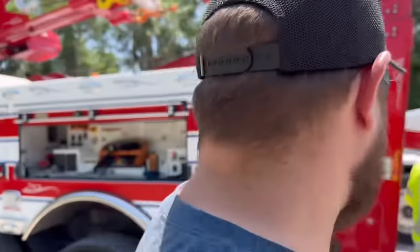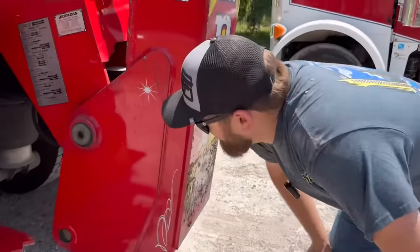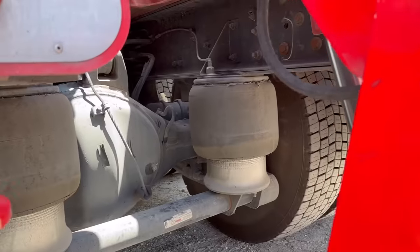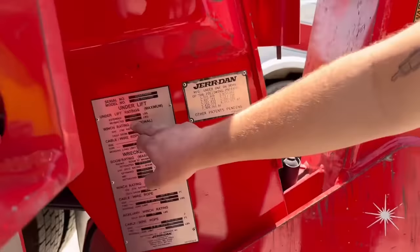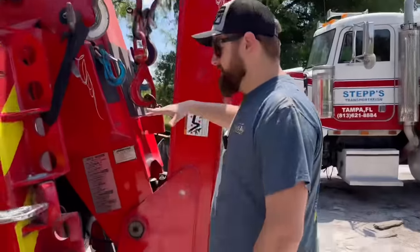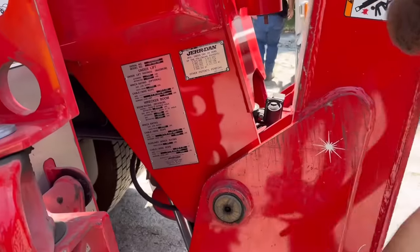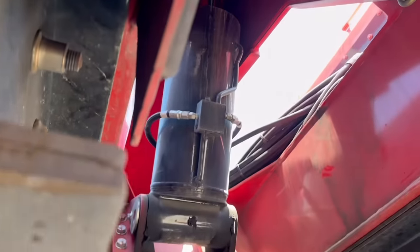Look at the stinger on the back of this beast, dude. Jeez. Look up in there, Ryan. Look at them rear axles. Them are like 100,000 pound axles. I'm just kidding. They are just huge, though. Golly. Oh, right here is the underlift rating. Dude, retracted, this thing will pick up 56,000 pounds. Like right there where it's sucked all the way in, 56,000 pounds. That's crazy. Oh my, dude, look at the cylinder in there. Oh my gosh. This thing is massive. That's crazy, isn't it?